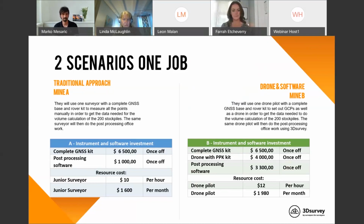Okay, so let's take a look at, let's say, mine A. It's a bit more of a traditional approach. This mine will use one surveyor with a complete GNSS base and rover kit to measure all the points manually in order to get the data needed for a volume calculation of 200 stockpiles. That same surveyor will then do the post-processing work in the office. In the second scenario, it's again one guy, but this time it's a drone pilot with one GNSS kit, who also needs to measure 200 stockpiles.